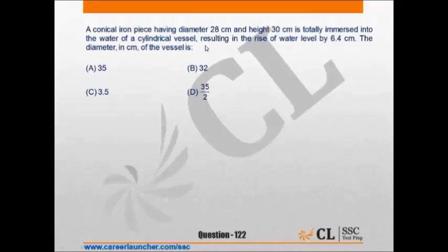The next question is, a conical iron piece having diameter 28 cm and height 30 cm is totally immersed into the water of a cylindrical vessel, resulting in the rise of water level by 6.4 cm. The diameter in centimeter of the vessel is. We are asked about the diameter. Therefore, from this question we get that the volume of the conical piece would be equal to the volume of the cylindrical vessel. Pi gets cancelled.